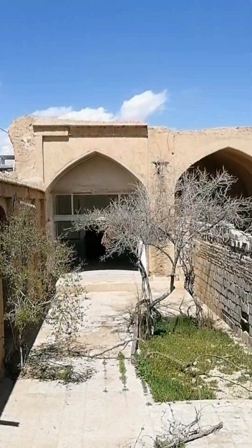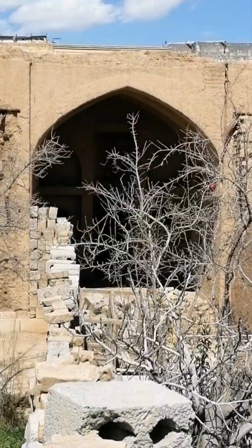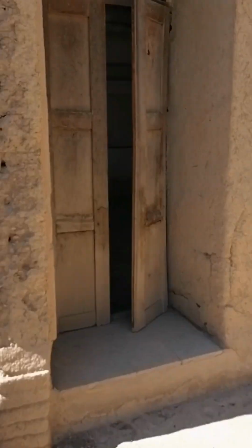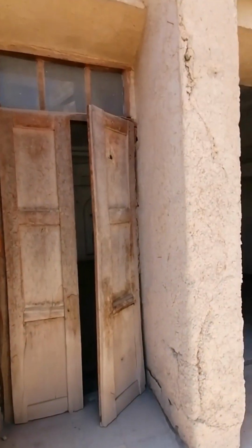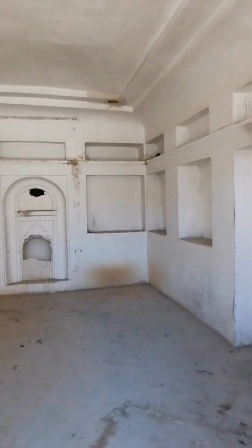According to the architectural style, I estimate the age of this building to be about 300 years old. Oh my god. Oops, an old well. Too dangerous. So beautiful and so well kept. Oh my god. This is my heaven.